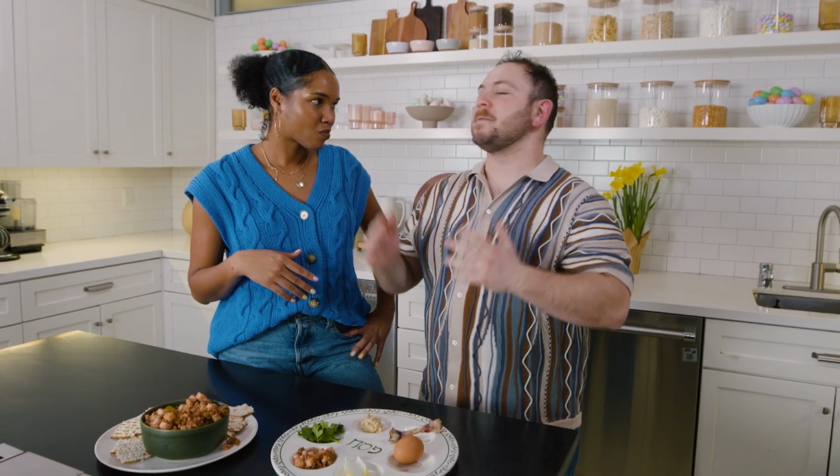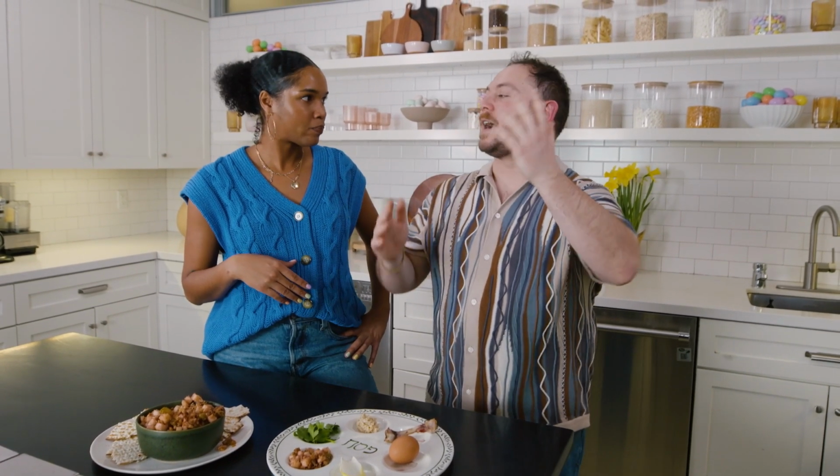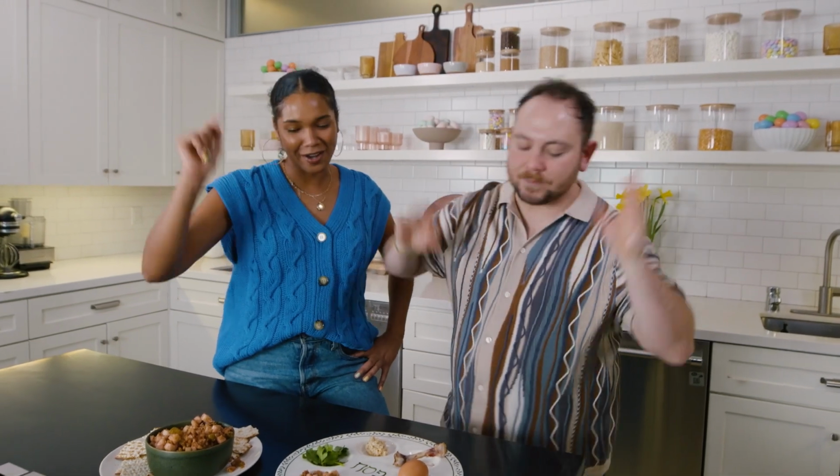We had a rotisserie chicken in the fridge. It represents the Paschal lamb, the sacrifices that the Jews used to make to God, and also the blood that goes over the door, stuff like that.